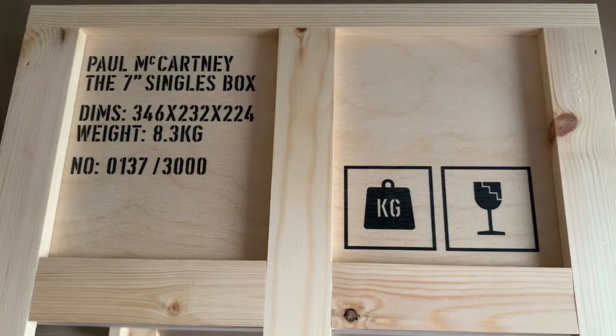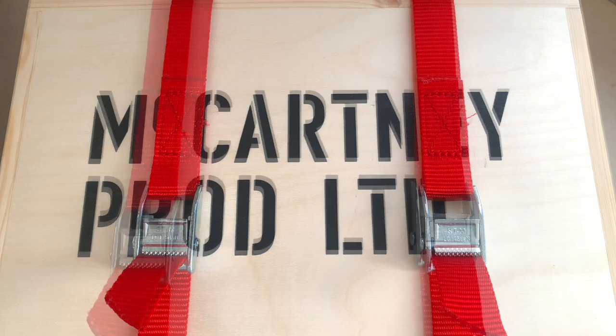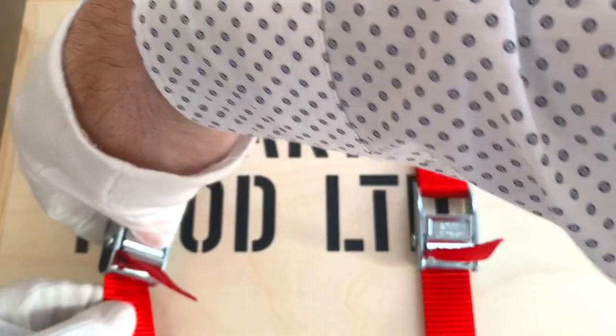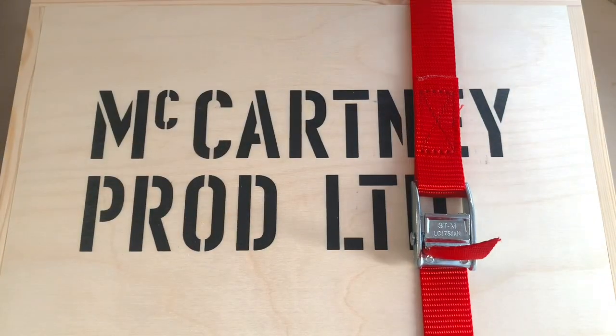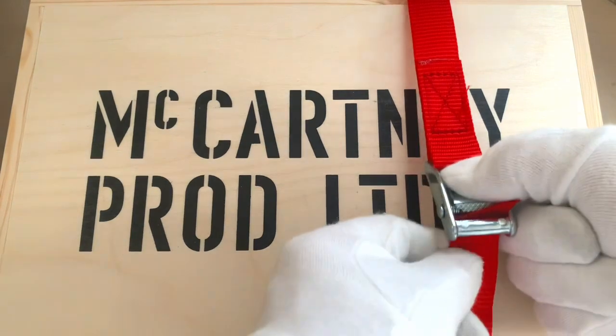So on to the actual box itself then. The official release date is the 2nd of December 2022, and there are 3,000 worldwide copies of the box set. The box itself was made in Chesterfield from redwood pine and birch ply. So let's take a look. Let's get these straps off first. I've taken the liberty already to take the singles out so the box set is a little bit easier to move, which makes sense because it's quite heavy.